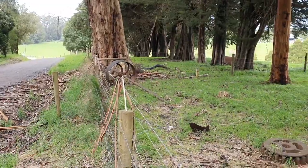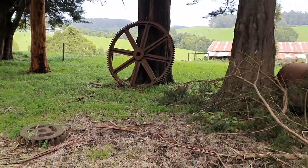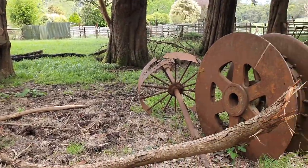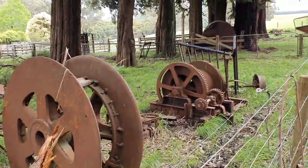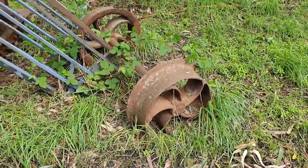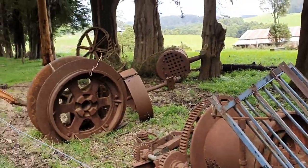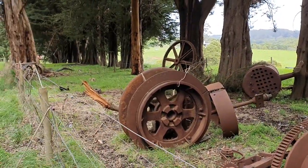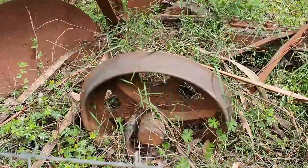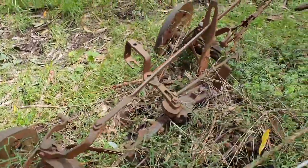I don't think this is railway related, but I think it is local area sawmilling remnants related. Not sure, but this all looks very sawmilling. I wonder if this is an original pair of wheel sets from the railway. Not too sure, might have just been for a local sawmill tramway, but it's fascinating to see this stuff. It looks like this piece of farm equipment was also made out of an old wheel set of a tramway or something like that. Same with these, you can just see sort of the conical shape.